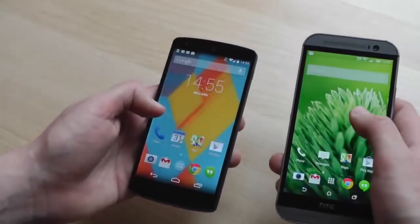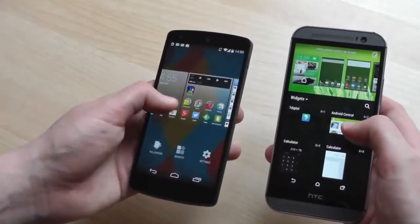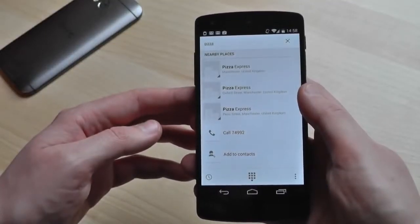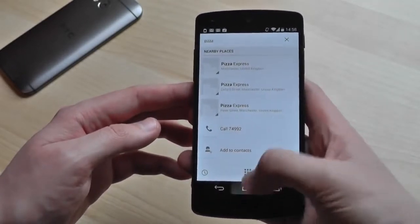On the software side, the differences are equally huge. Stock Android 4.4 KitKat on the Nexus 5, which looks great and performs really well. It's a bare-bones Android experience, but Google's got a lot to offer with its new Dialer app, which is searchable and plugs into its business directory, and the Google Now launcher, which brings predictive search to your home screen.